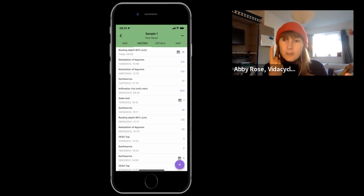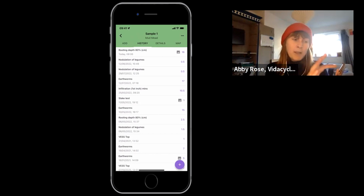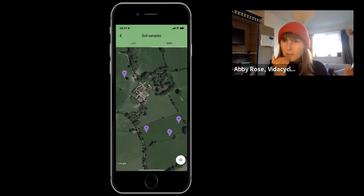Okay, so the one other thing to remember about the phone app, before I go to the web app, is that all of this has been recorded offline. So actually none of it will appear on the website right now. I have to go and manually press sync for it to appear. Okay, and it is quite important to remember that. Otherwise you might think, why is my data not on the computer?